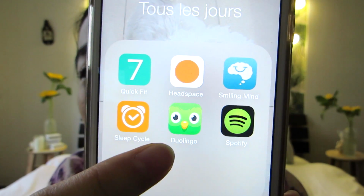So with my new phone, I went crazy downloading all these apps again because I lost everything on my old phone. And I actually have 2 apps for you this May Favorites. The first one is the green owl here, Duolingo. It's what I used to learn French in high school, and I did it for my BC. And I love the language. It's so romantic, and I think it's just so attractive. And if I could speak it, I think I would just fall in love with myself.